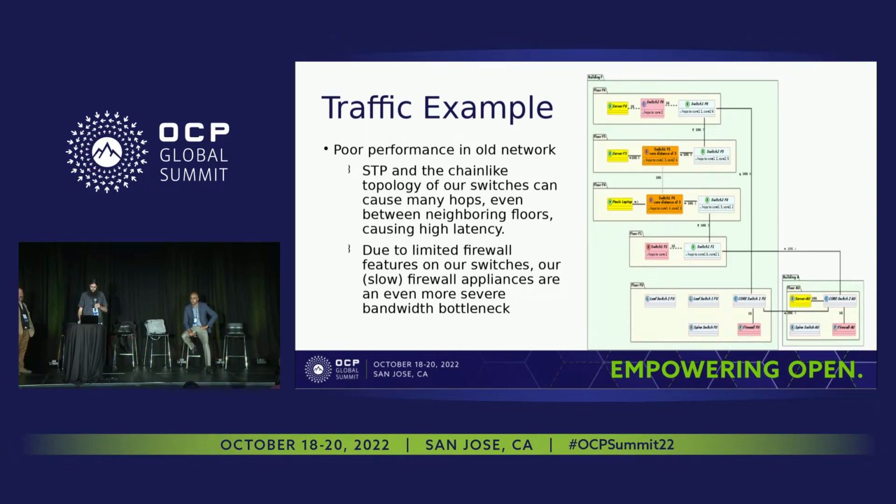And that's a little example of what will get better with getting rid of the old network. At the moment we have kind of high latency and not much bandwidth because it's a layer 2 network, and even if you have redundant links, you actually don't use them. So surprise, sometimes the latency is quite high, like if you want traffic from one floor to the next one, that might take a quite long road. And also our firewall appliances are not really well integrated into the network and are kind of bottlenecks. That's also something we want to address in the future.